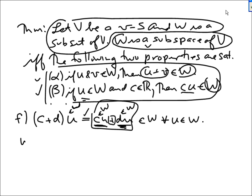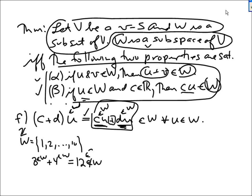If I let W just be the integers 1 up to 10, well, 8 is in W, 4 is in W, and let Z be the bigger set, the integers. When you add these two, you're not in W. You're in Z, but you're not in W. So you have to be careful. And what failed was, I was able to add two things in W and not end up in W. That is, alpha failed. It wasn't closed.